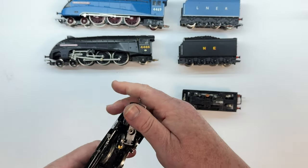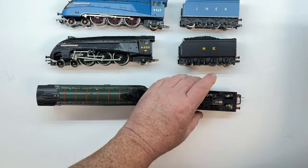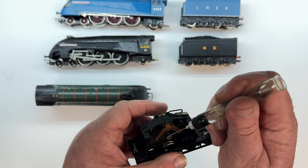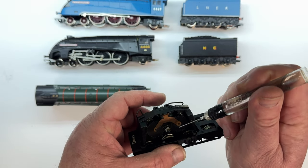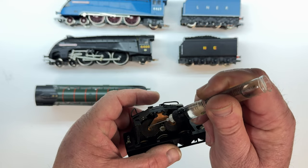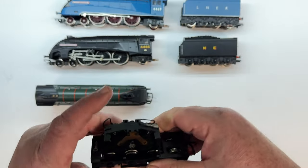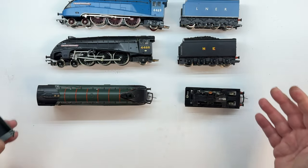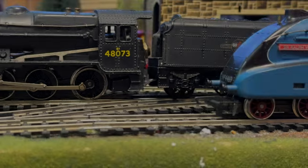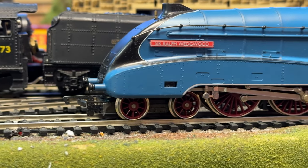Feels much freer already. Okay, and then on the tender, not going to put too much on here, just a tiny bit on the bearings. That'll do. Well, I'm going to finish giving these a quick light oil, and then we'll take them over and get some detailed shots. So we start with the loco in its livery from 1939 to 1942.